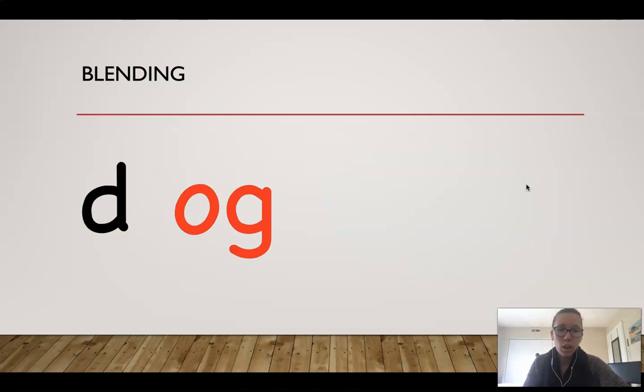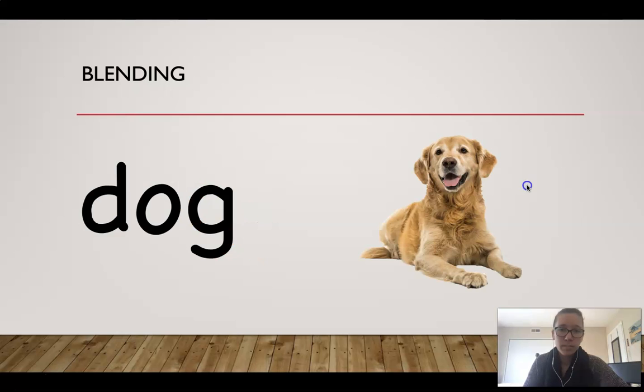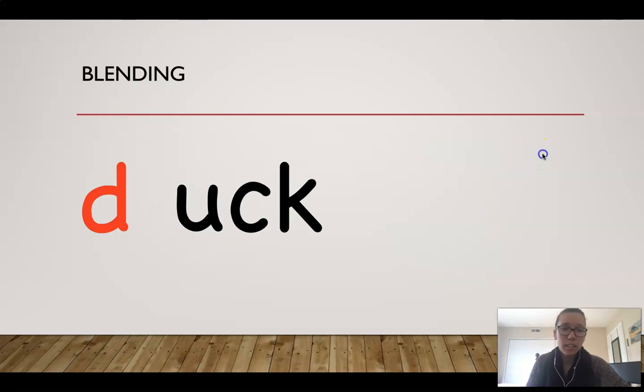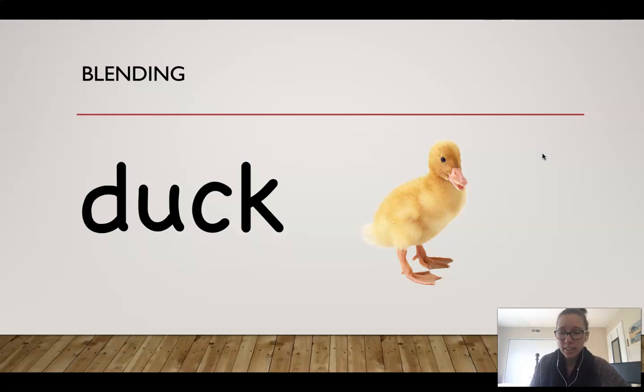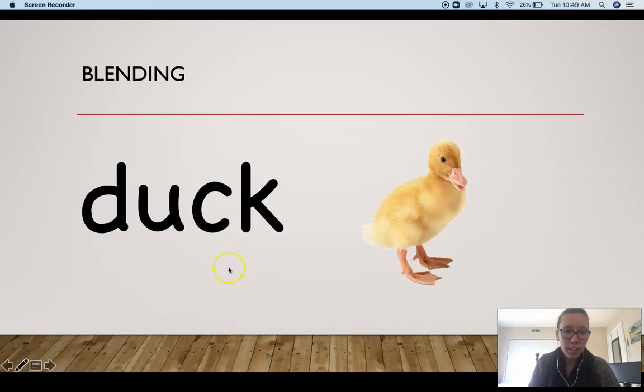D, og, dog. Very good. D, og, dog. And last one. D, uck, duck. Very good. D, uck, duck. And if you notice, friends, we have a digraph at the end of this line. It is the CK digraph. C and K work together to say one sound. K.